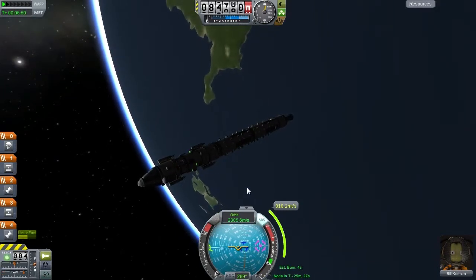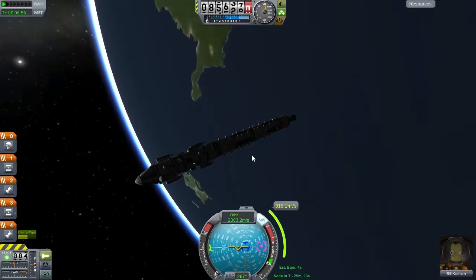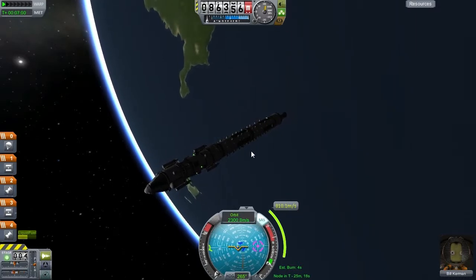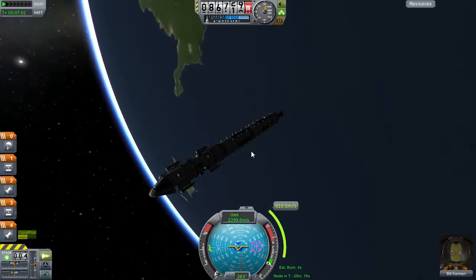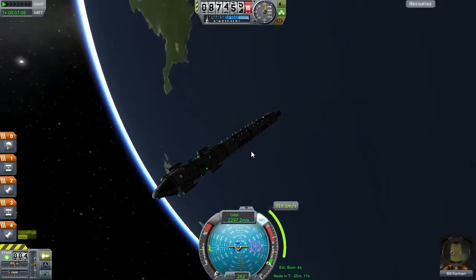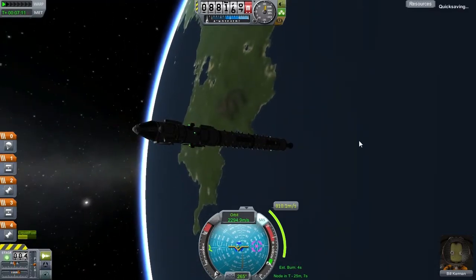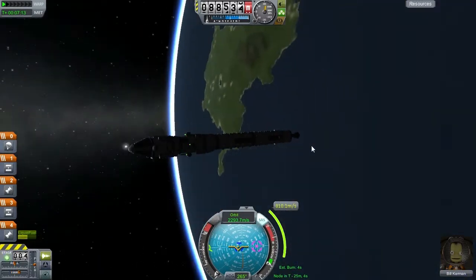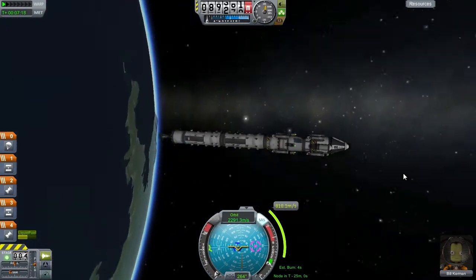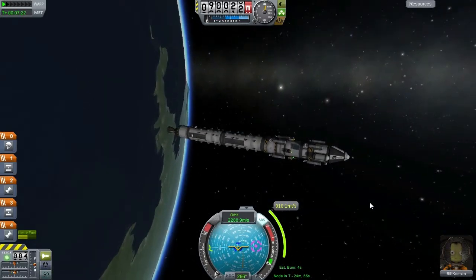Let's observe our mystery goo. Nah, we're going to save that. We're going to save all the science stuff for when we actually get to the moon. That's our goal today. So keep that pointed. Stop. All right. There we go. We are pointed and ready and quick saving, because quick saving is a good thing to do. Good advice for those of you that play Kerbal Space Program. Quick save all the time, because you never know when something could go wrong.